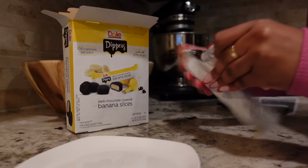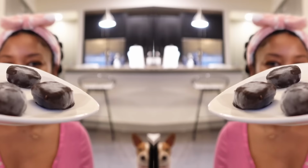So I have my snacks. I just popped some popcorn. I have these dark chocolate covered bananas, so I'm just gonna snack on that while I work on a small little project.